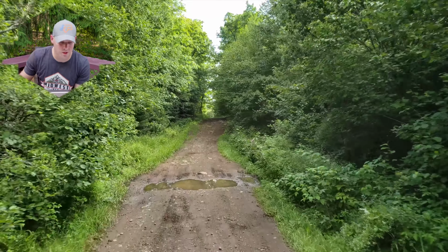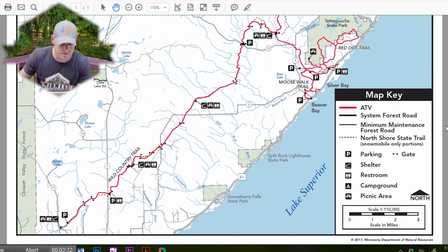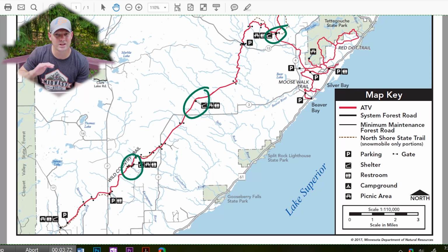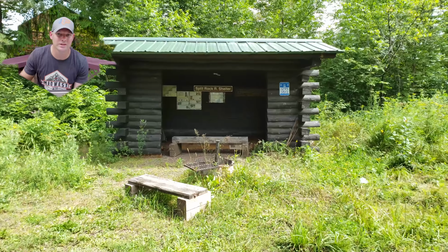In fact, let's go ahead and pull up a map of the area quick. And while I do that, one thing I do want to mention right as I get this up is all these rest areas. As you can see here, there's multiple rest areas along this trail. So if you're looking for just an awesome day to get out, relax, enjoy some scenery, have a nice ride, definitely consider this trail. I mean, you can hit these rest areas, stop.